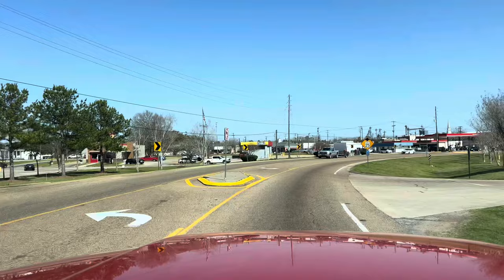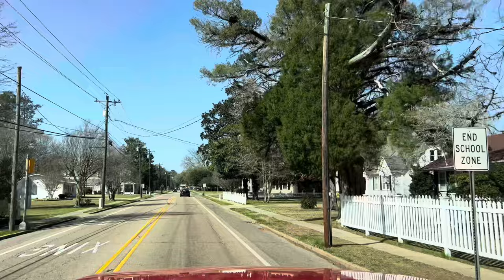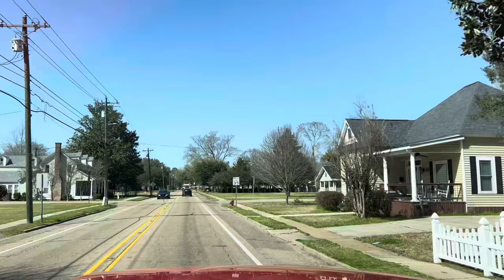Yeah, real close. Camellias everywhere. They're so beautiful this time of year, late February. We love looking for these older houses when we come to these little towns. And the big magnolia trees. Look at that huge one right there.